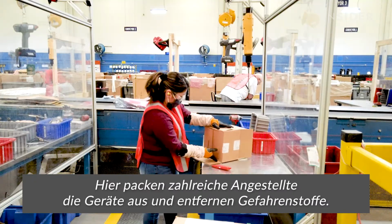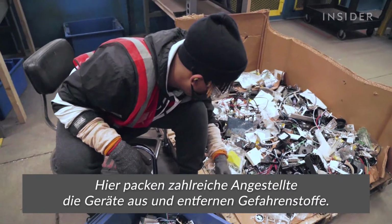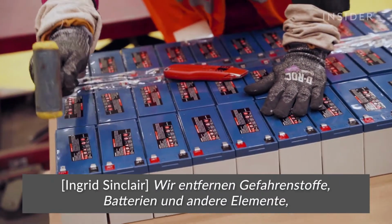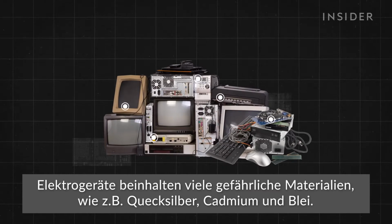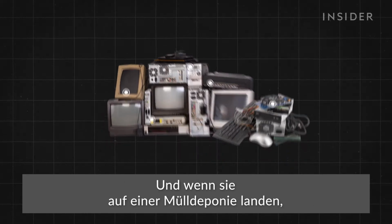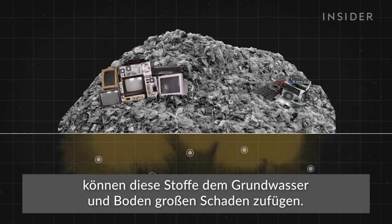And over here, we have a lot of folks that are depackaging and also removing hazards. This part's called demanufacturing. So we'll remove hazards, batteries, and all that type of thing before it goes to be shredded. On this side, there's a lot of hazardous materials in electronics, like mercury, cadmium, and lead. And if devices end up in landfills, that bad stuff could do major damage to groundwater and soil.